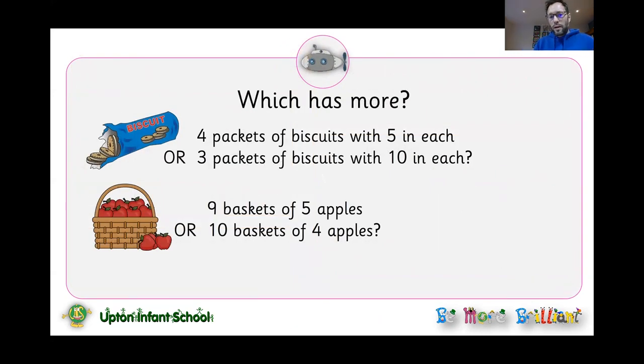And then on to our last problem, which has more? So there's 2 questions here. Which has more? 4 packets of biscuits with 5 in each, or 3 packets of biscuits with 10 in each. So you need to work out both of those and decide which is more. Then the next one, which is more? 9 baskets of 5 apples or 10 baskets of 4 apples?